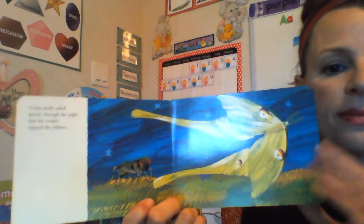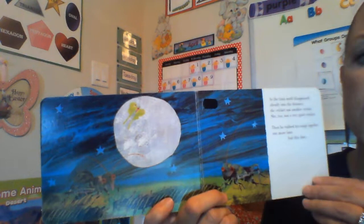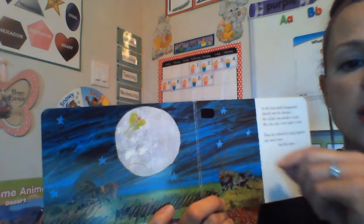They are incredible insects. It's nighttime now. What do you see in the sky? Is it the sun or the moon? Who comes out at night? The moon. And there goes the Luna moth. It's dark. It's nighttime. The stars are in the sky.